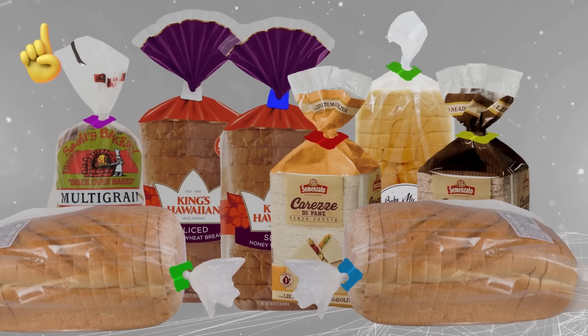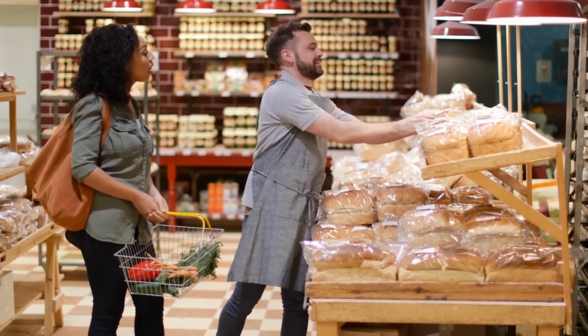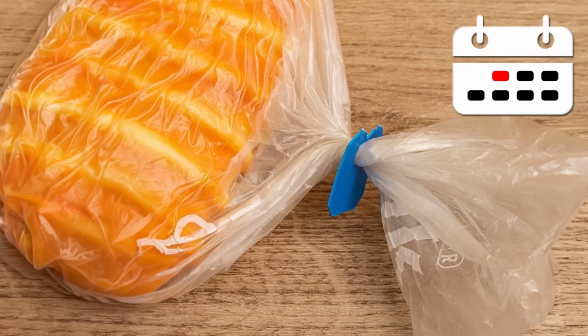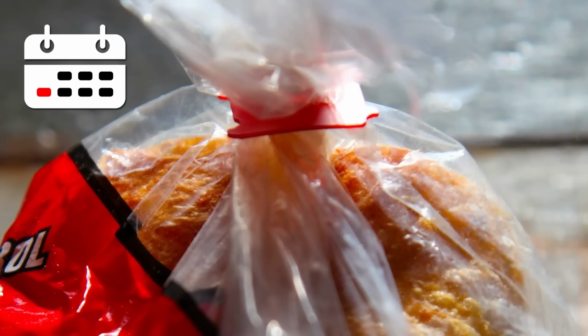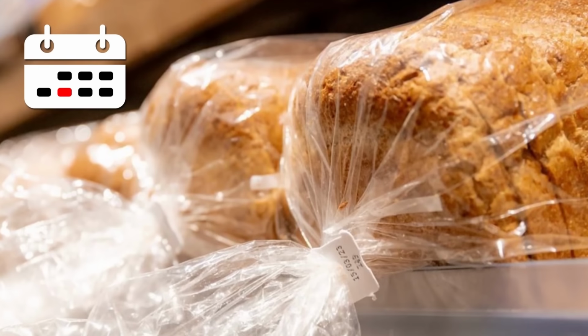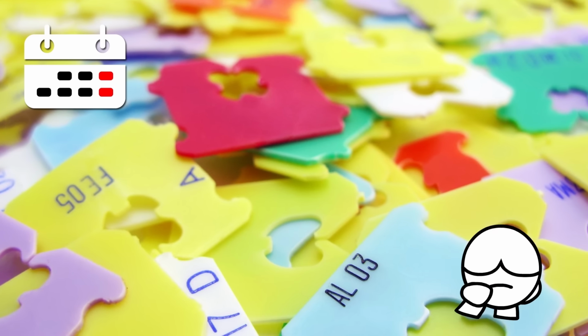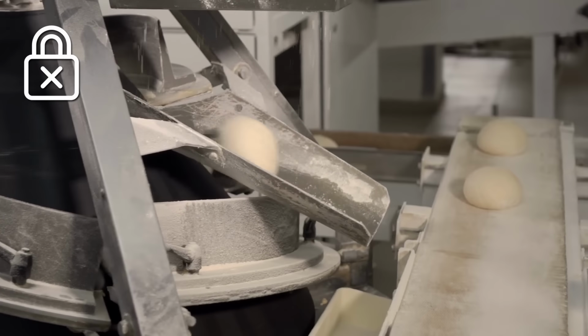While there's no universal code for what each color symbolizes, generally the schedule most grocery stores use is something like this. Loaves baked and packaged on Monday are tagged blue, Tuesday loaves with green, Thursday bread has a red tag, Friday with white, and Saturday dons a yellow tag. If you're wondering why there are no color tags for Wednesdays and Sundays, that's because these are days that most bread bakeries take a day off from production.